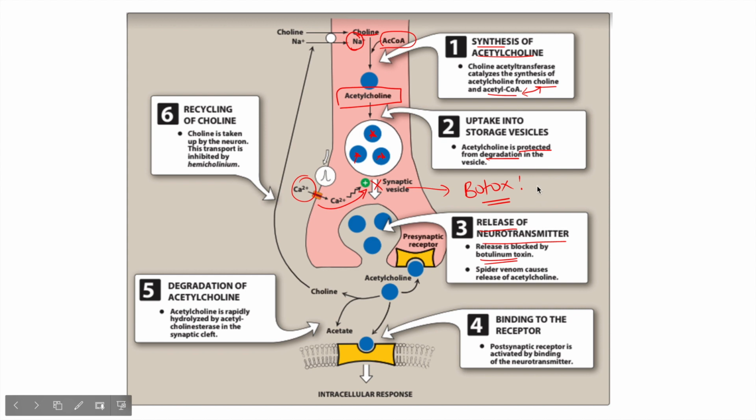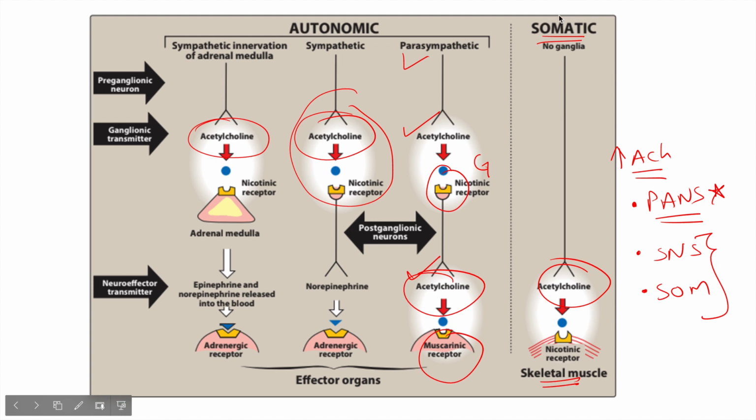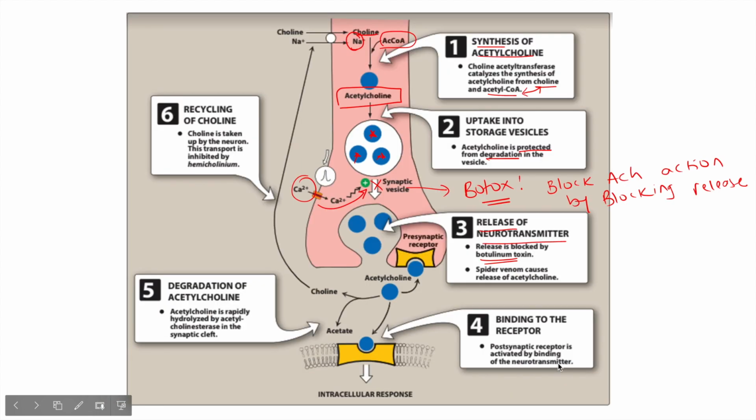Botox is a toxin from a bacteria known as botulinum. Its job is to block ACH actions by blocking the release. This is the function of Botox. Now, how does Botox help in cosmetics? Well, remember when we said that in somatic systems, acetylcholine is used for muscle movements? Well, now let's link it back here. When Botox stops acetylcholine, then how will muscle move? It can't move.